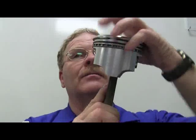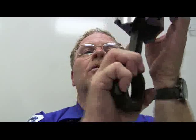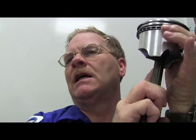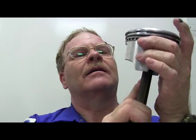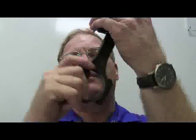You can have good compression, but it can use oil if this oil scraper, think of it as a squeegee. It squeegees the oil off, right? And if that squeegee's working like it's supposed to, it's going to squeegee the oil off as that piston's going up and down.